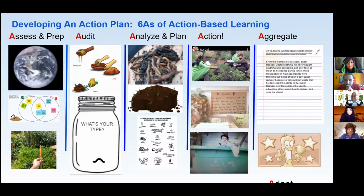Our next A is action. Take action by making observations and capture your project from beginning to end. Document everything.